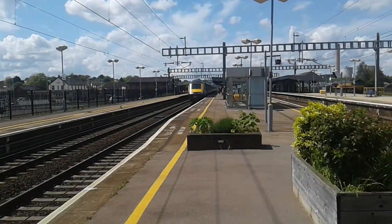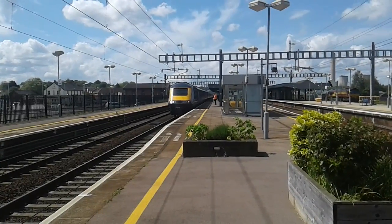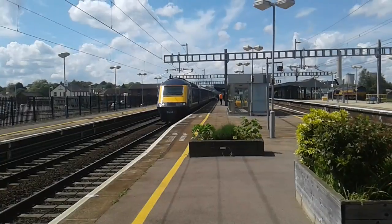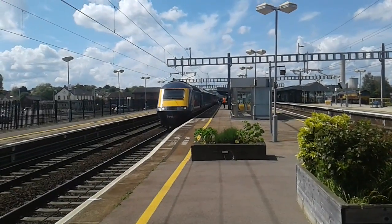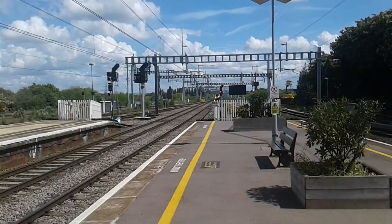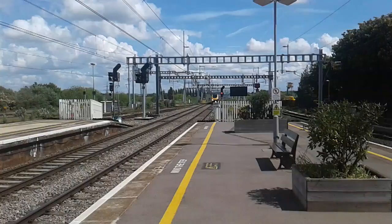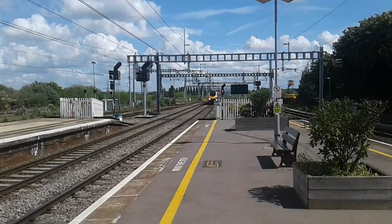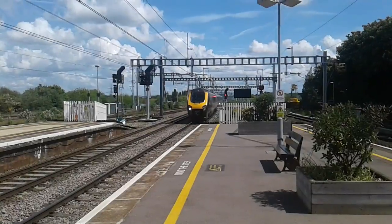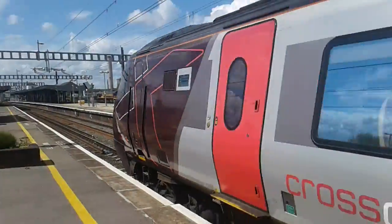Okay, pulling in now is a rather unexpected Great Western Railway high-speed train service to London Paddington. So I'll be sure to get you the numbers when she departs. Okay, the next train to pass through is going to be a CrossCountry Voyager service bound for Manchester Piccadilly. 220013.